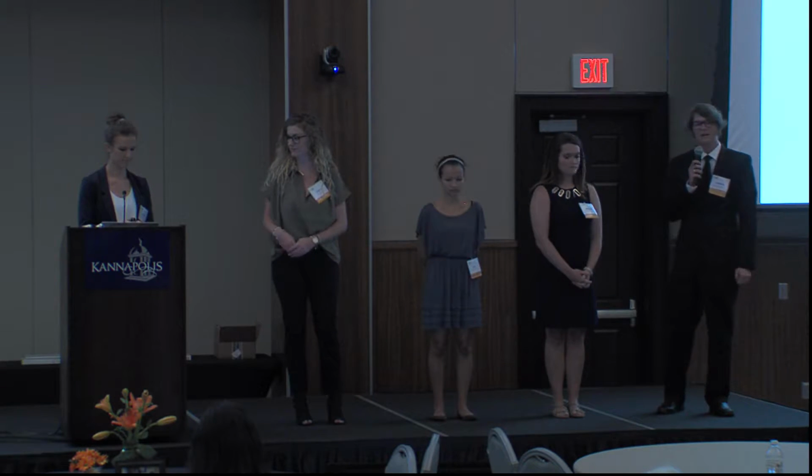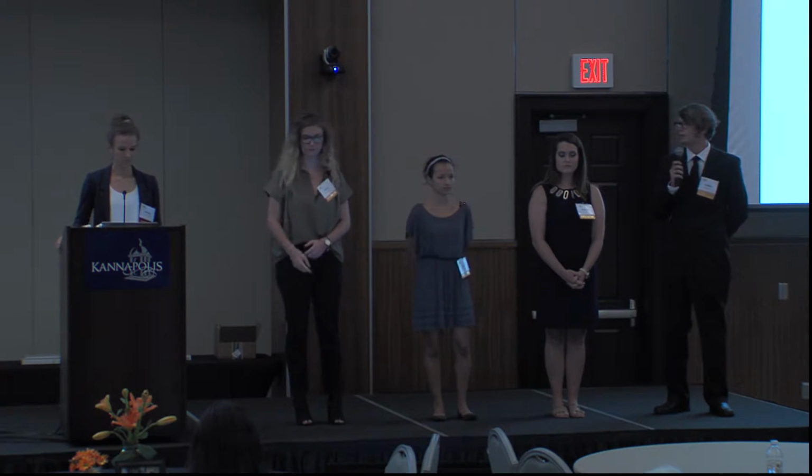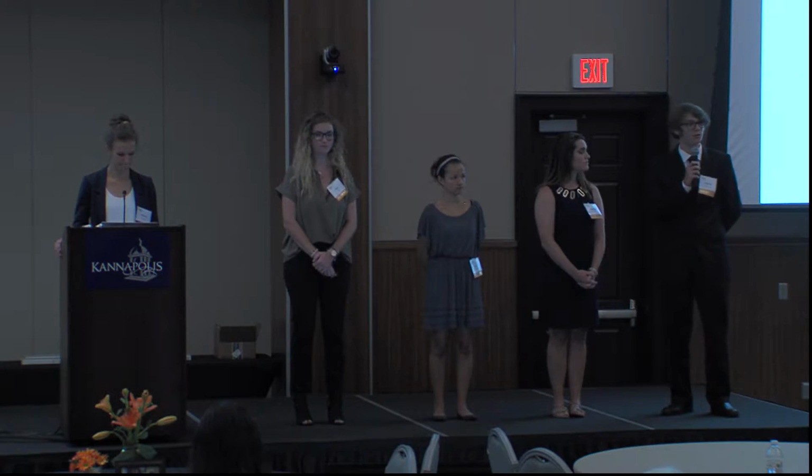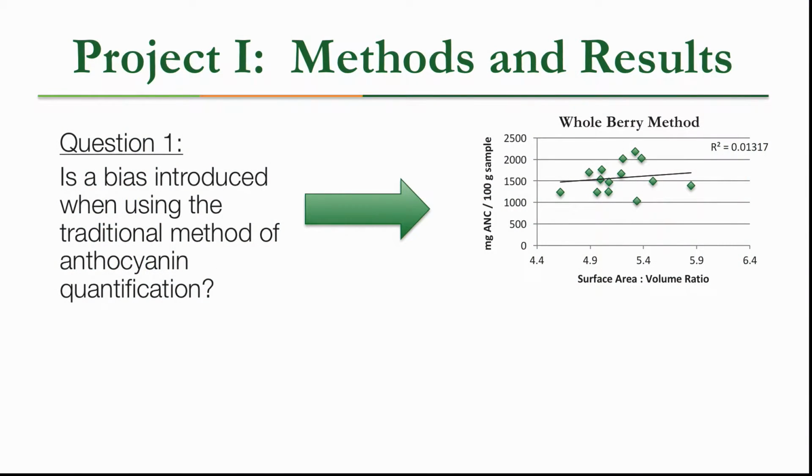Thank you, Kelsey. As Kelsey was saying, one of the primary goals this summer was to establish whether or not the traditional whole berry method of anthocyanin sampling introduces a size bias. Basically, how we went about this was we harvested a number of genotypes. We then weighed them out into samples, took photographs of the respective samples, and then performed extractions.